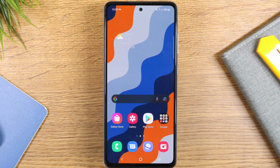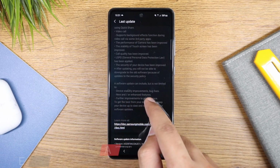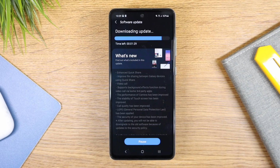I have good news for the Samsung Galaxy A52 users. Samsung has recently sent the May security patch that on my phone is about 302 megabytes in size. It also fixes some other issues with this device that we will talk about in this video.